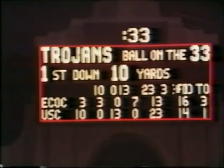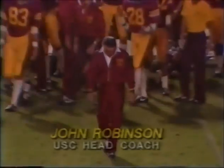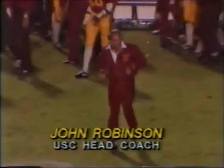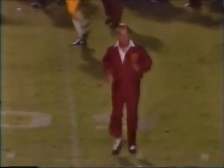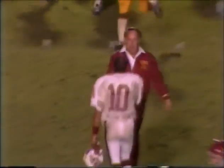At the Carolina 33, the clock shows 30 seconds to go. The pitch to Gibson again. Gibson is at the 30, still on his feet, still running. And Robinson now is about ready to win his 44th game. Yep, 1 second to go. Robinson with his 44th victory as a Trojan coach.